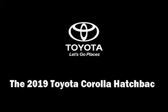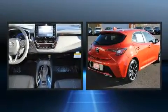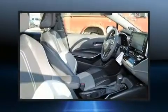You can expect a lot from the 2019 Toyota Corolla Hatchback. Smooth gear shifts are achieved thanks to the 2-liter 4-cylinder engine. And for added security, dynamic stability control supplements the drivetrain.